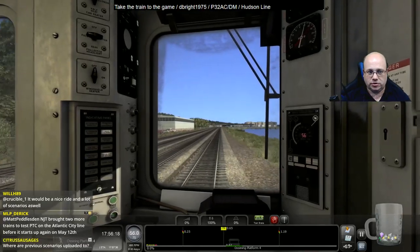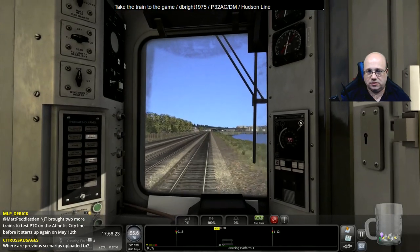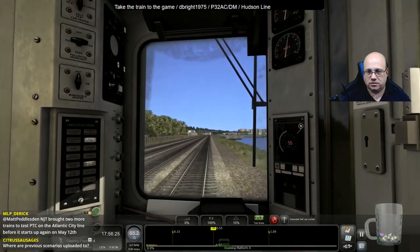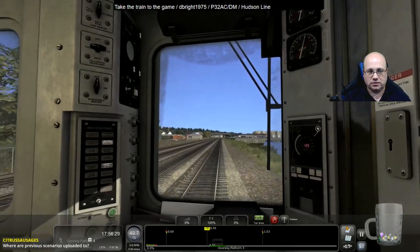NJT bought two more trains to test PTC on the Atlantic, see before it starts. Oh, nice. Quick brake test. What does this thing slow down like? Oh, it slows down like it's got anchors.